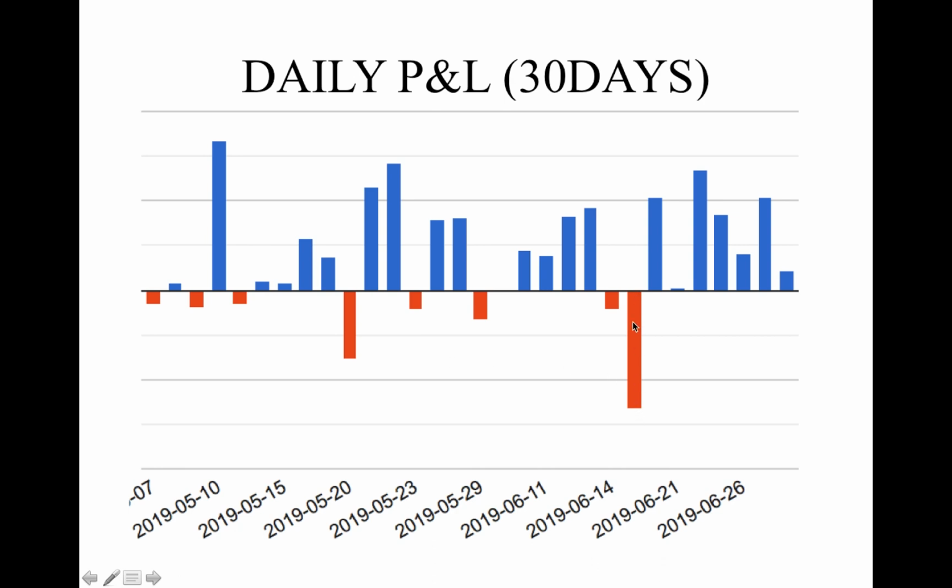But on this day, I took right around 30 paper cuts, one after the other, in a row. Which I can't do anything about, right? It's going to happen sometimes where every idea doesn't work, or a stock doesn't give you the opportunity to size up and takes you out every time.